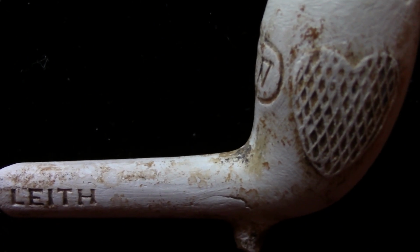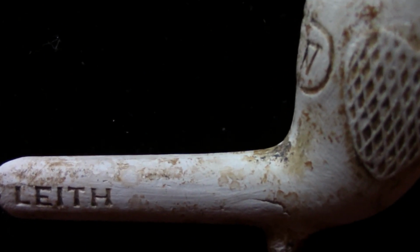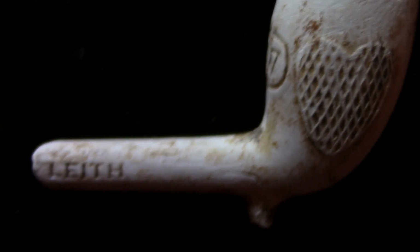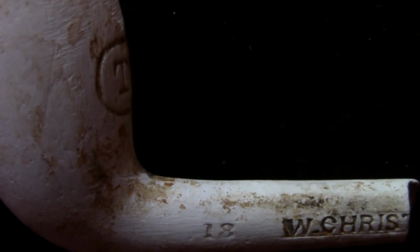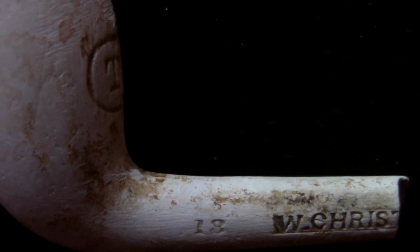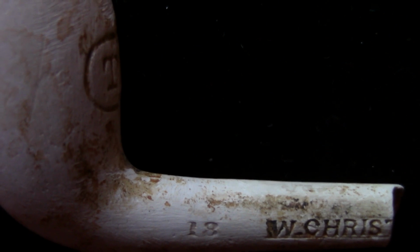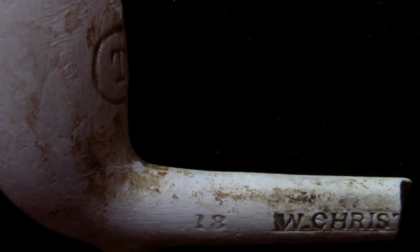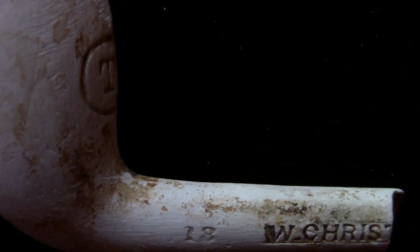But we can say, because we have the pipe bowl and the stem, that this one was made in Leith by W. Christie. So I thought that was an interesting distinction, and as I say, there have been at least 19 so far that I've found out, different clay pipe makers that have used the TW on the pipe.